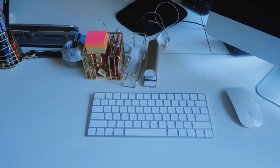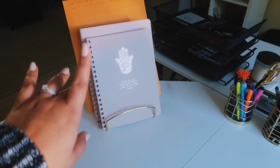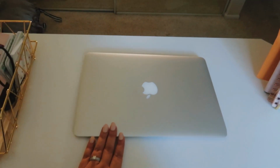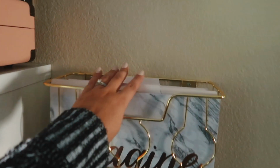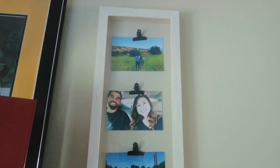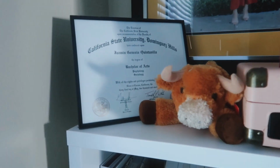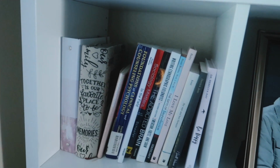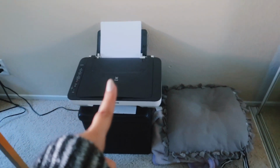We have my computer, and then I just have a stapler, just office things that I'm going to be needing. And then I have my agenda, and then I have my laptop here, and then another planner that I have up here. I have a bunch of folders that we keep our important things that we're going to need. And then I put up here pictures of Jesus and I. It's just my graduation picture, and then my diploma. Then I have my books that I've read, picture of Jesus and I, we have our printer here, and then another bed for Edie because she loves being with us at all times.